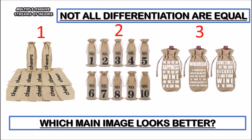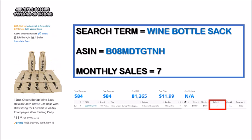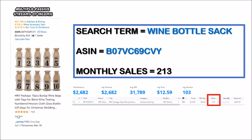Remember, just because you differentiate a product doesn't mean the differentiation will be a winner. Let's look at the main images. Which main image looks best to you or resonates with you? 1, 2, or 3? Now let's look at the numbers for these differentiations to determine what other buyers seem to feel. The 3 quotes designs are only doing 8 sales monthly, according to Helium 10. The cheers designs are doing 7 monthly sales, and the numbers 1 through 10 design is doing 213 monthly sales. Now, the seller of the 1 through 10 design may be better at PPC, or the design may be better amongst these 3, but sales seem to show the 1 through 10 design is the winning differentiation.